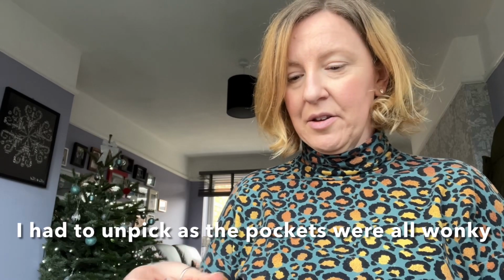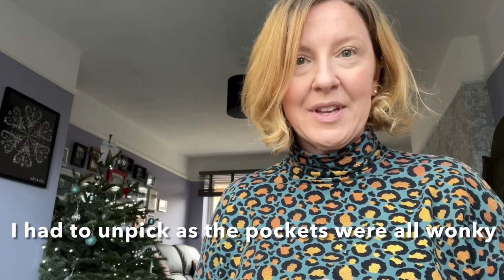I meant to finish this seam now, but I don't think I'm going to do that. I'm just going to skip ahead to the next couple of steps and see if I can figure out if that's going to be a problem, and if it is, I'll have to unpick and reposition it. So let's see.